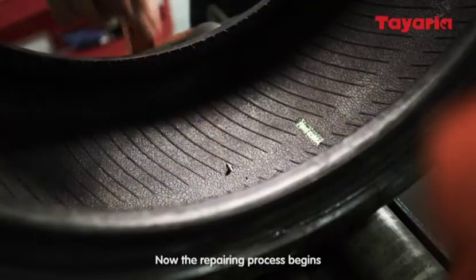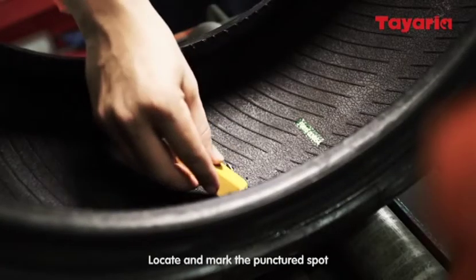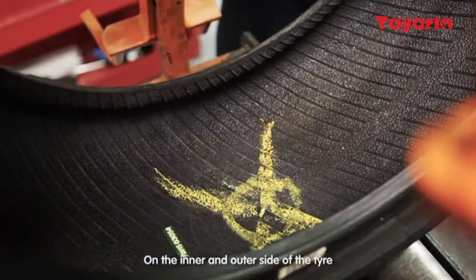Now the repairing process begins. Locate and mark the punctured spot on the inner and outer side of the tire.